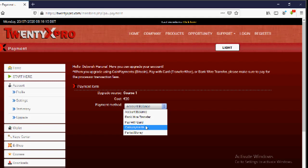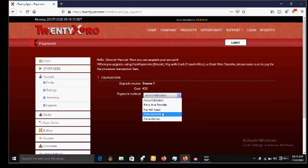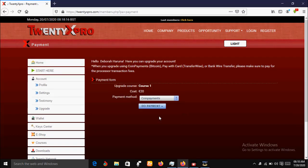Now, look for the mode of payment that is convenient for you. In this demonstration, I'm going to show you how to pay with Bitcoin. Paying with Bitcoin or Ethereum is about the fastest way, if you ask me. So if you want to pay with Bitcoin or Ethereum, go to Coin Payment, click on Do Payment.